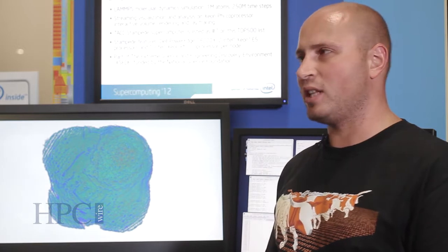Some computations right off the bat will not be perfectly tuned for the Xeon Phi necessarily, even though they probably stand a better chance of getting tuned on the Xeon Phi than other architectures. For computational codes that aren't necessarily tuned for the Phi, we can actually use the Phi for something else, namely fast rendering and analysis.